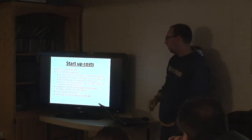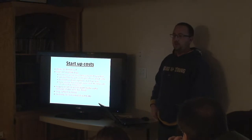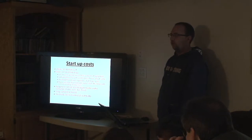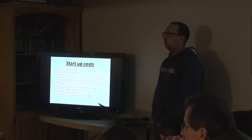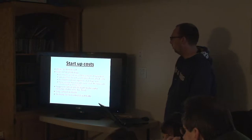So a coop can cost you anywhere from $250 to $1,000, depending on what you put into it. If you have parts to throw in it yourself, you can make it cheaper. Our coop out there, if we had to buy all the wood and everything ourselves, it would probably cost $1,000. Easy, don't you think? It's got quite a bit to it.